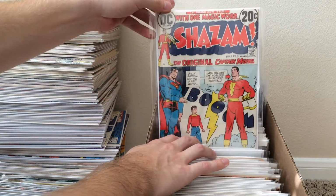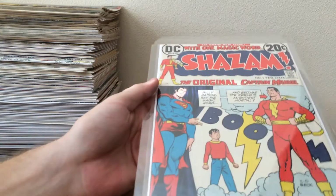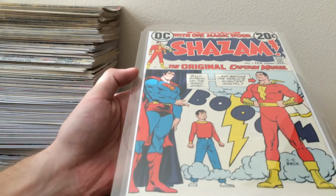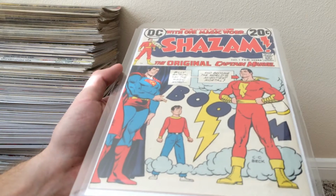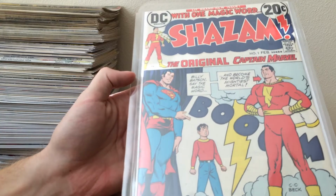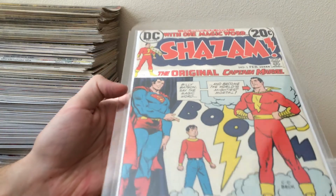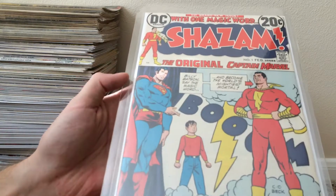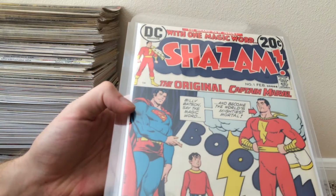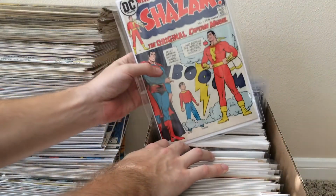Then we have a Shazam #1. I bought a collection that had probably 8 to 10 of these, and they were all high grade. Unfortunately, they're all in the 9.2, 9.4 range. I don't think anything will grade 9.6 or higher. Of course, 9.0s, 9.2s are still worth $100, so good find. I think I'll have probably 3 or 4 of them graded, but sell most of them raw.